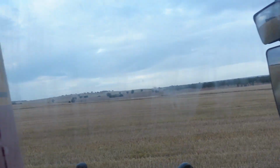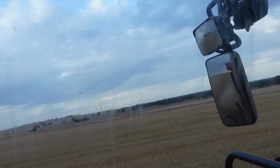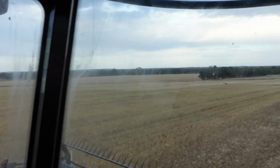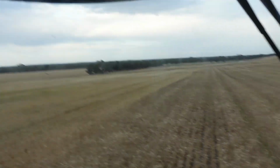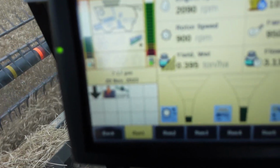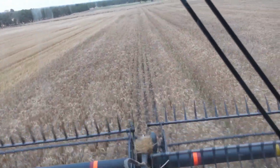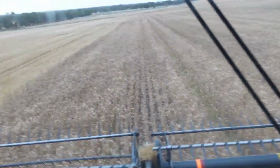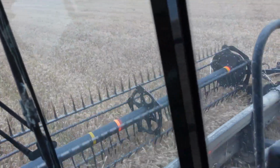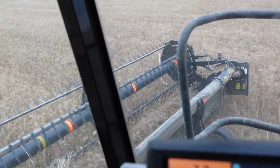Weather's sort of hanging around a bit. It hasn't rained yet, but there's a little bit on the radar out to the north of us. So we'll suck it and see. The wind has got up a bit. Yields of 0.3, 0.4. I've stripped better crops in the drought, to be honest. So it's pretty disappointing. But anyway, that's what I'm doing this for.